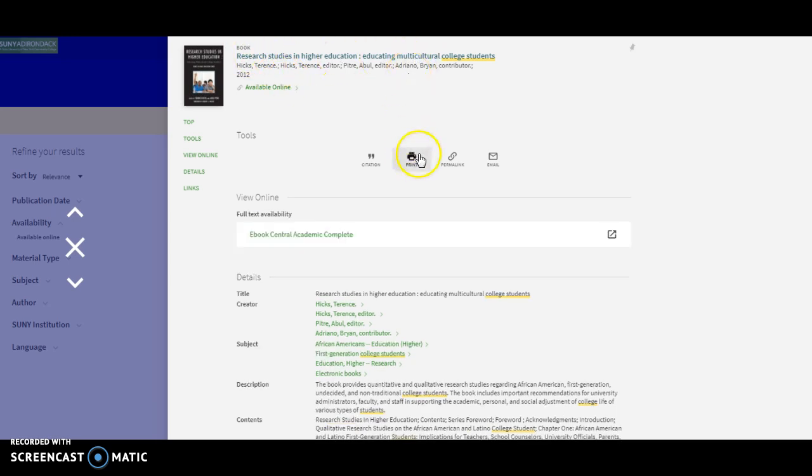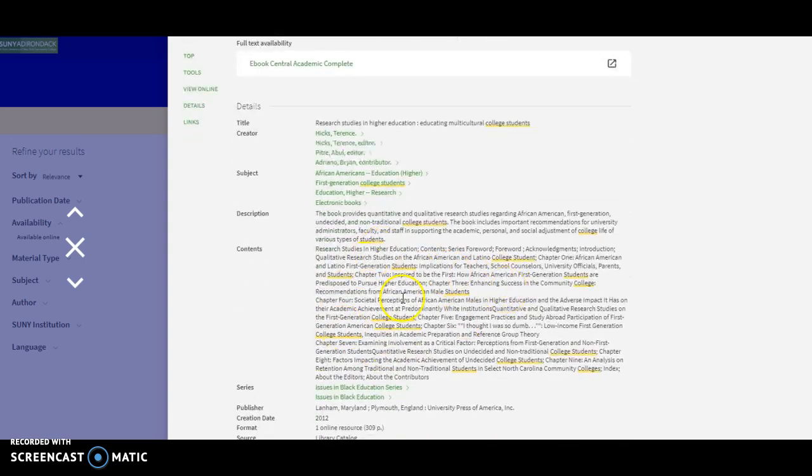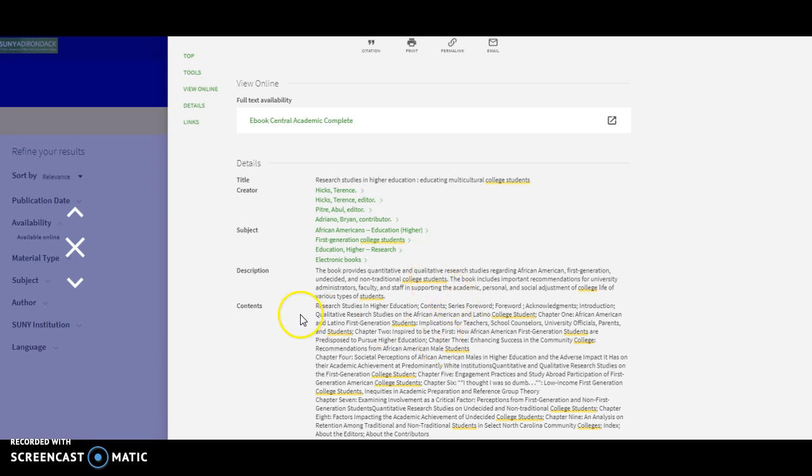Here's the title. Here's the citation. You can email the result to yourself if you'd like. Here's a little bit more about the book if you want to see what it's about. Usually has a table of contents. Here is the link to the book itself.